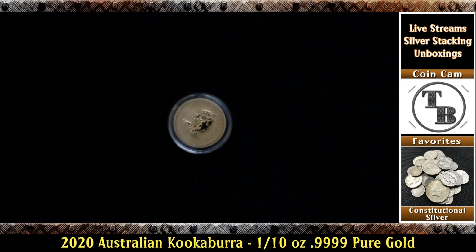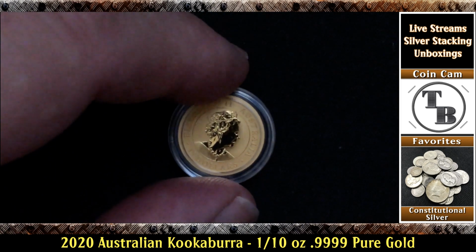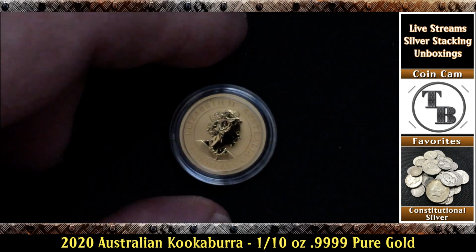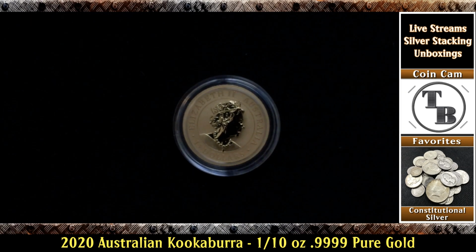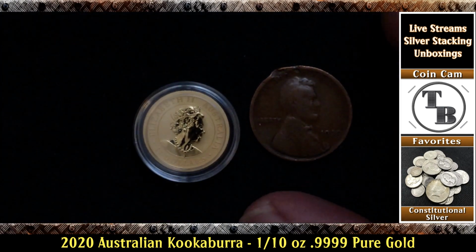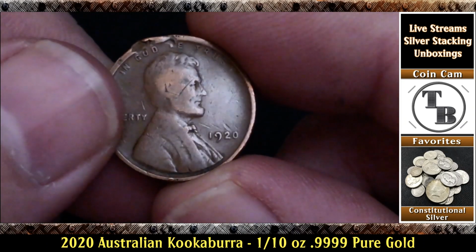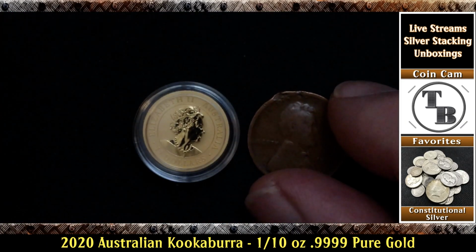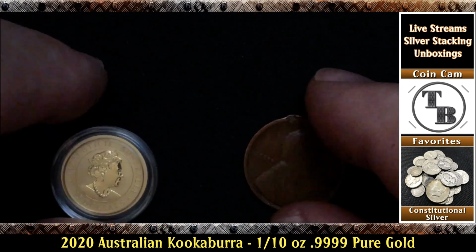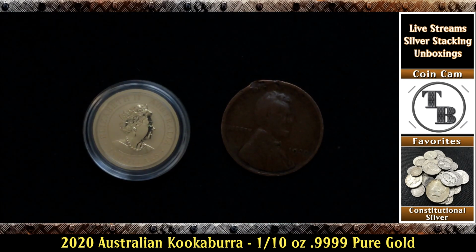Set it down here. See if I can zoom in a little further. I better push my camera down. Make sure we get a good view here. So yeah, those of you who have never ordered a 1/10 of an ounce, you'd be surprised how small it is. That's pretty tiny. Let me see if I can find a, well, here's a penny right here. Let's compare it to a penny. That's a pretty dinged up penny. I found this penny in a Coinstar machine, 1920, but definitely has a ding on it. So it's actually a little bit smaller than the penny, because the penny's about the size of the case, and the case is bigger around than the gold coin is.